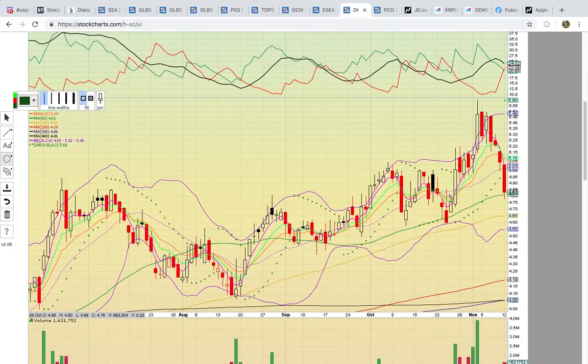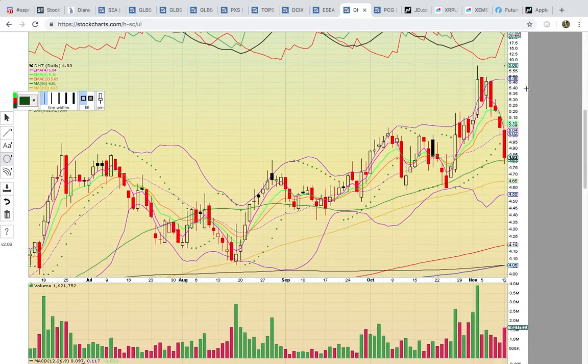It pulled all the way back. It has 4 red candles in a row, and then it's hitting the 50-day simple moving average, the green line. Look, it broke above that level back in August, and every time the green line gets hit, it bounces during this uptrend since August. And so if that pattern repeats, especially after 4 red candles in a row, I think there's a good chance that it bounces off that level.